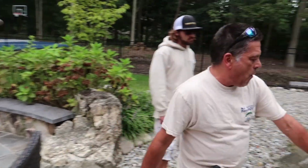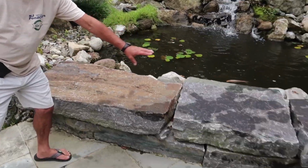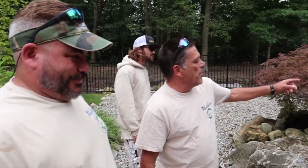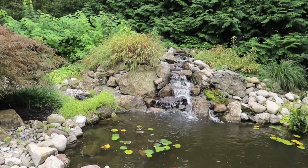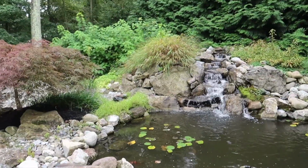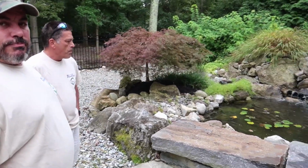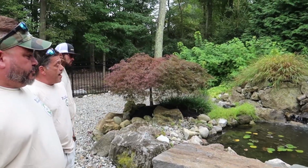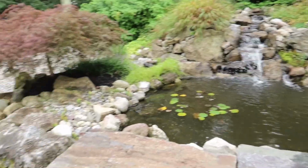All the rock was existing there. Wow, I mean, those are some big boulders, so you were going to move those slabs. But we came in with a machine and reset, used a lot of her rock that was existing, and then brought in some moss rock. So a lot of your guys' work is rebuilds of somebody's existing water feature, correct? Yes, I'd say probably 50%. We get a lot of that now. It's really beautiful.